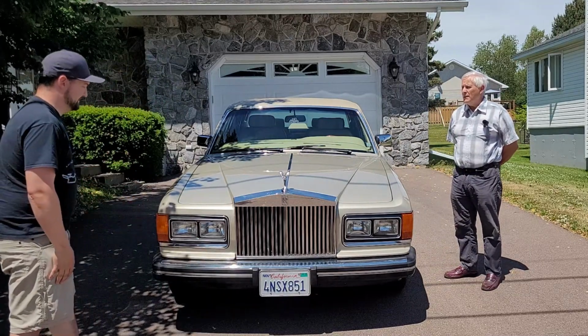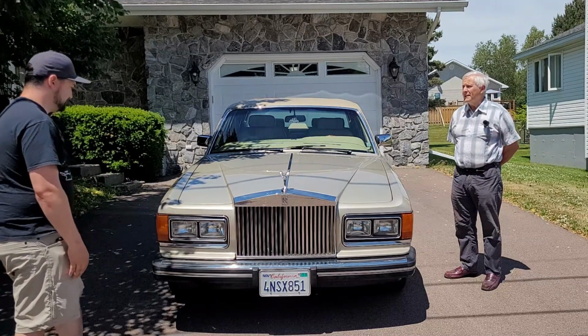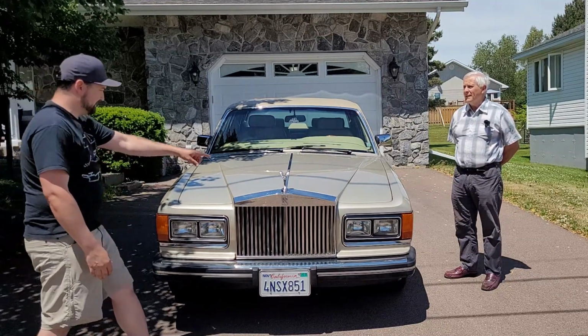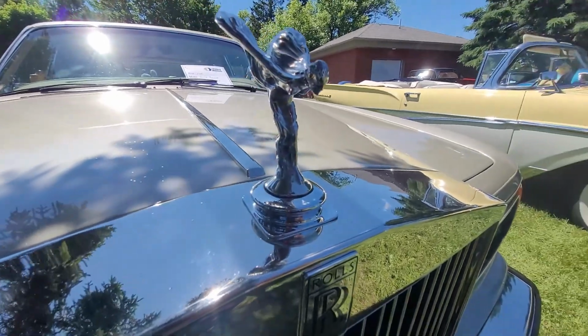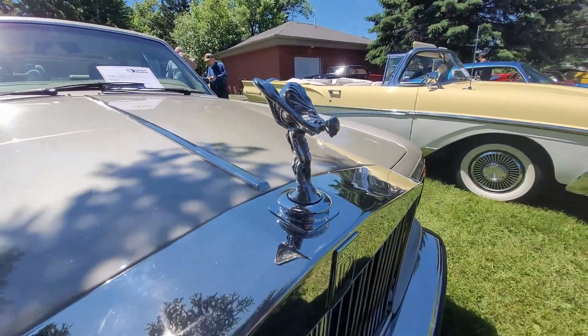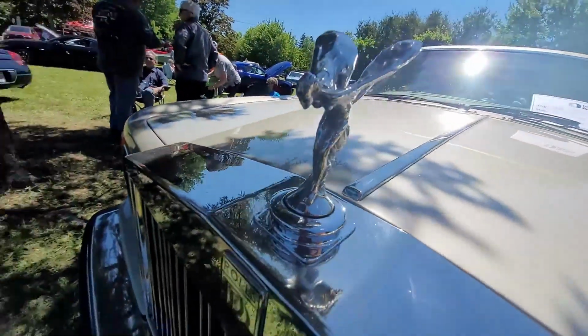We have a 1981 Rolls-Royce Silver Spirit. Silver Spirit. Is that what this is? What is this emblem here? The lady with like the. It's the lady. Yes, all Rolls-Royces have that lady on. It's the Spirit of Ecstasy.